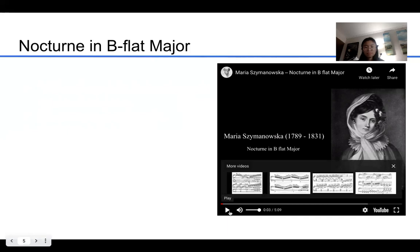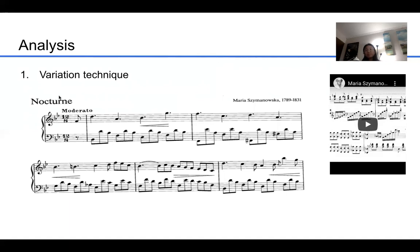So this nocturne is based on a variation technique with ABA form. Let's hear the recording now to really get some idea about what the variation technique is throughout the beginning of this piece.